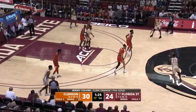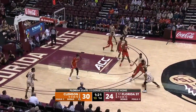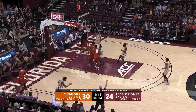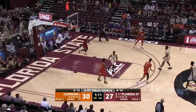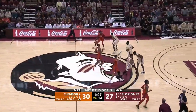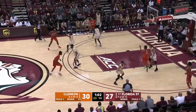I mean, that is a picture that the folks in this part of the country are going to be watching and loving for a long time. A young, as Walker pulls Florida State ever closer with a 3. I mean, here he is walking into the gym with his young daughter in one hand and doing the tomahawk chop with the other. We got a good one here.